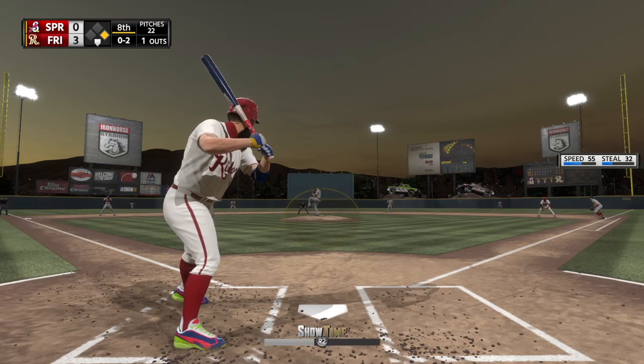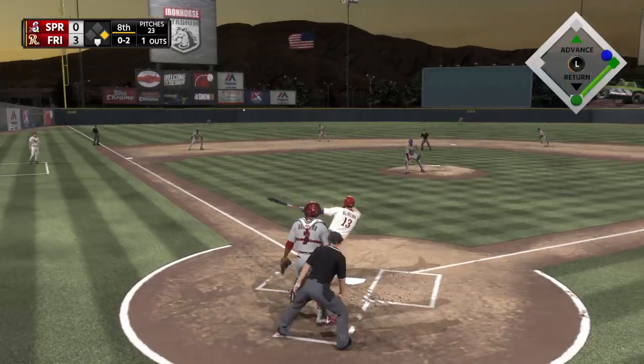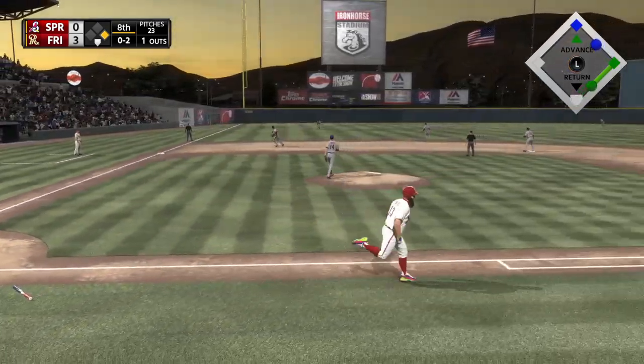Two quick strikes, and now the 0-2. Now a ball lined into left field. That's a base hit.